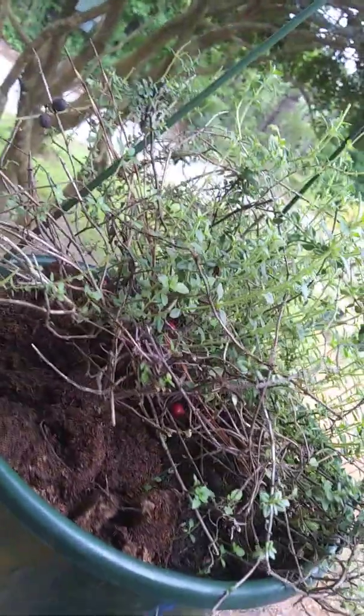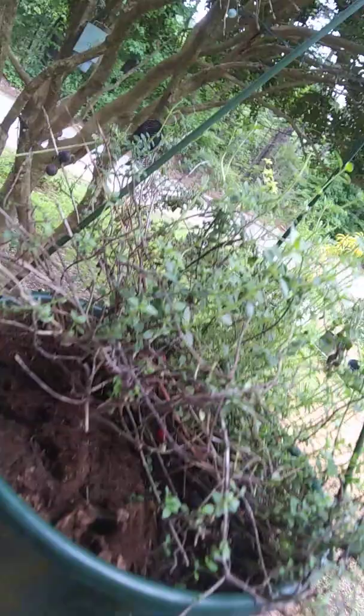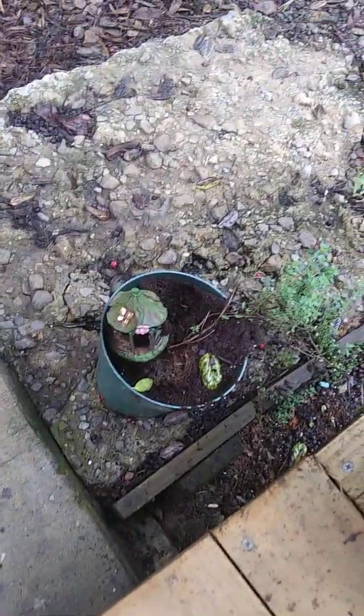Here's my lemon thyme. I tried to separate it. You can see I've got new growth growing, see the lighter green? That's newer growth. The woody stuff is the older growth. Separating these suckers is a lot harder than it looks. Here's one of the plants I separated. It's kind of growing new. I thought I might have killed it for a minute. Here's another one.